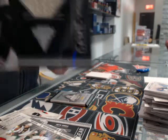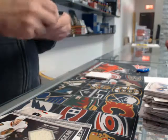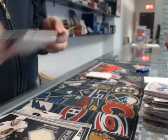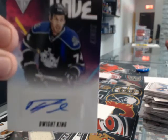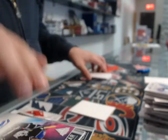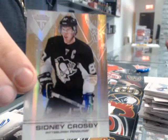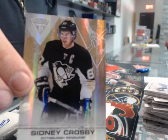Game worn gear for the Chicago Blackhawks, Brent Seabrook. New Wave, Dallas Stars, sorry, it's Dwight King. You play with the King and he's a King. Yeah, right. All right. Base card number 210, Gold, Sid the Kid for Pittsburgh.